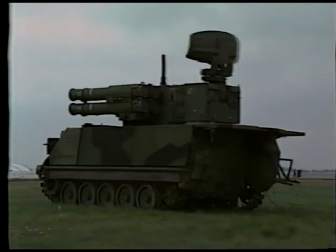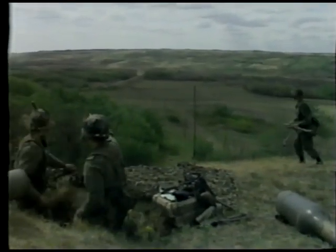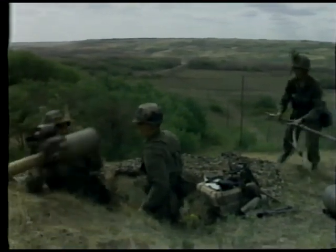In so doing, the Division Air Defense Regiment and the brigade batteries play a vital and responsive role as a member of the Combined Arms Team.